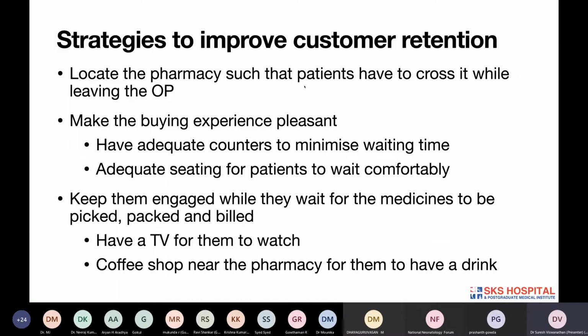Have adequate seating space for the patients, because they've given the medicine prescription and they're waiting for it to be fulfilled. You can also keep them engaged, typically not just with a TV in the outpatient area, but even a TV in the pharmacy waiting area while they wait for the medicines, or a coffee shop to kill time.